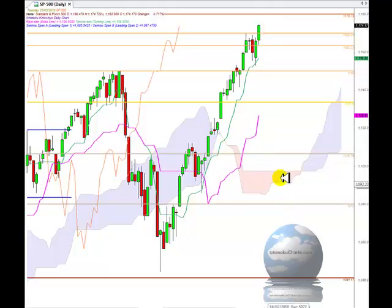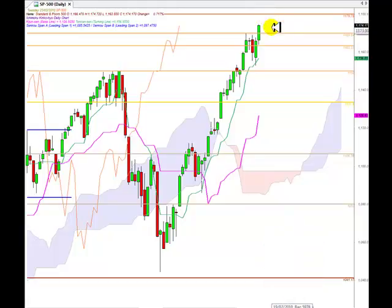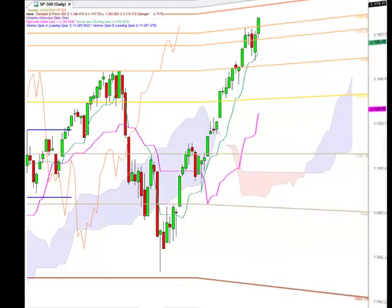So considering that the market is quite bullish and trading well above the cloud and up above the Kijun-sen and Tenkan-sen, the probability is that the trend will continue to the upside, and that these resistance areas around 1179 and potentially 1200 will be tested.